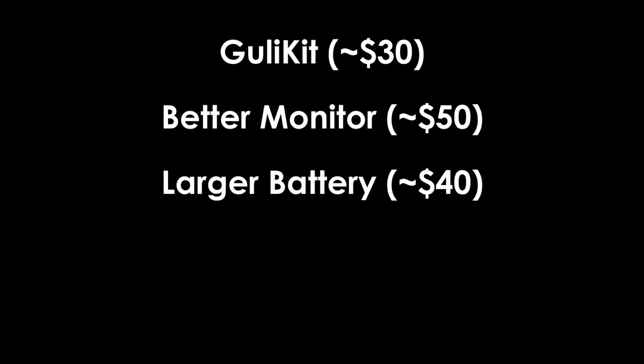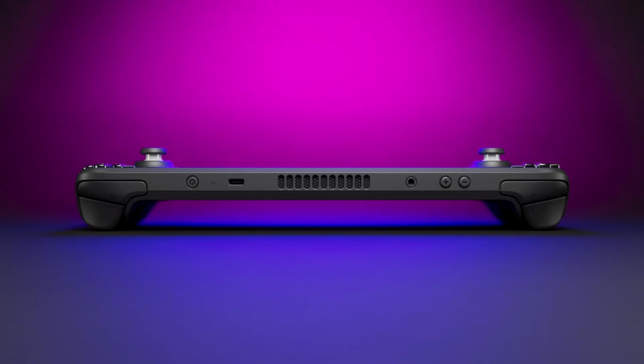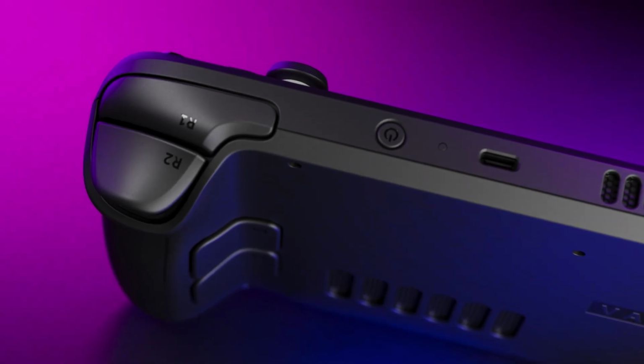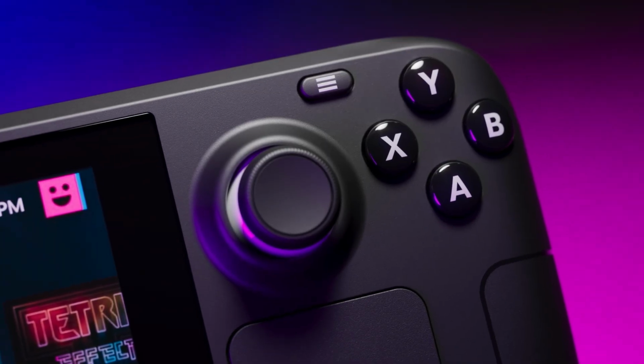Tack on Hall Effect joystick upgrades from GillyKit, a better monitor, a larger battery, a more robust processor, and higher bandwidth memory, and I can easily justify the $200 delta. Granted, the Steam Deck's $400 base model is still a high value proposition, but for anyone looking for handhelds with adequate on-device storage, the Geek's upgrades and price point are hard to beat.